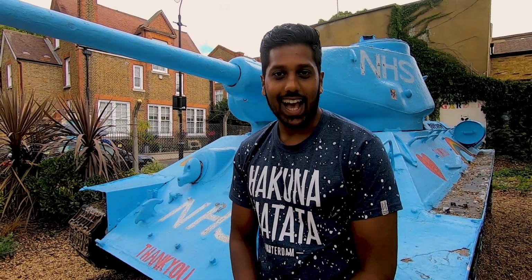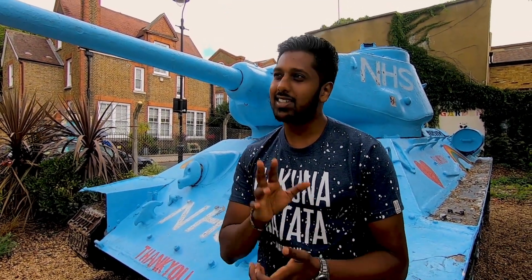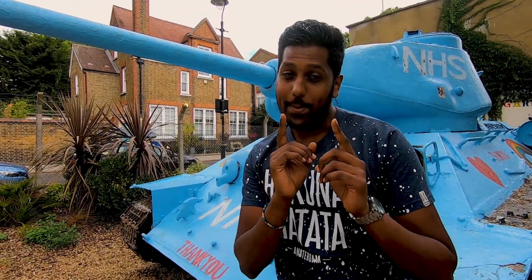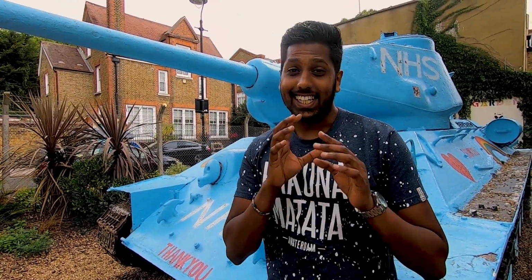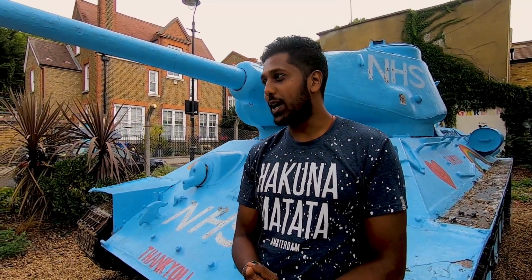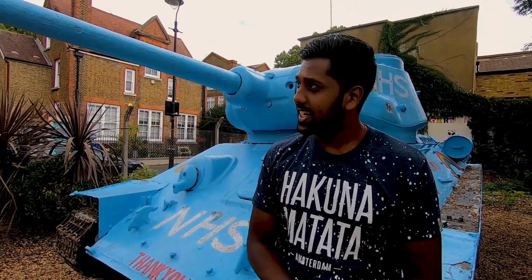So here we are to see our site in Old Kent Road. It's technically about a 5-minute walk from there on a place called Mandela Way. I had to exaggerate that because I kept calling it Nelson. I had Nelson Mandela in my head. Anyway, story time. So this tank is a decommissioned T-34 tank, cutely named Stompy, right?